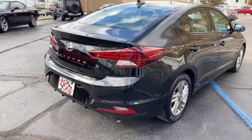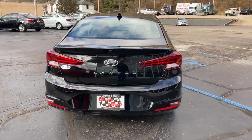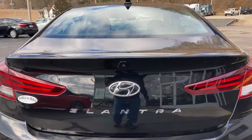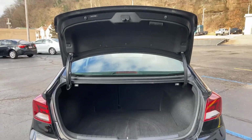Now we did put two brand new tires and a strut on this car. It does have a backup camera, which is right there. And let's take a look at the trunk. Okay, here we've got the trunk open, and I tell you what, it's very, very clean back here.